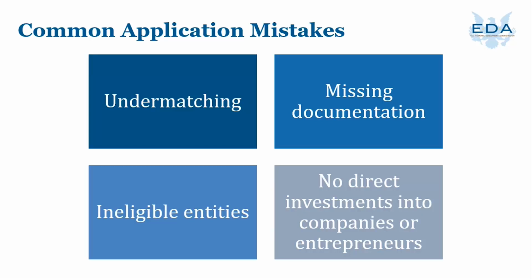Third, ineligible entities. If you are not an eligible entity, unfortunately, we cannot give you funding for this grant. So make sure you check that. If you are a startup, or a for-profit small business, unfortunately, you are not eligible for this funding at this time. So please make sure you read the eligibility requirements. And finally, another common application mistake we see is structuring your program as a direct pass-through to companies or entrepreneurs. As I've said multiple times, that is not allowed. That is not a use of allowable funding. So if that's what your program is doing, that's going to be an issue when it comes to scoring and selection.